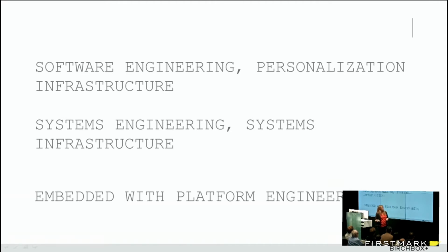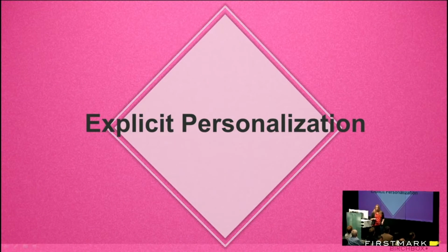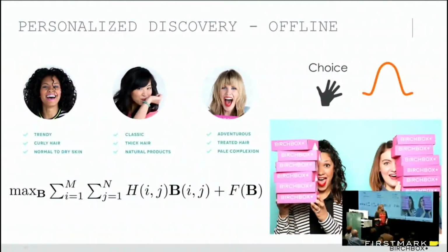Okay, so I don't have time to tell you about all the cool stuff the analysts do at Birchbox tonight, but I will tell you a little bit about what the data scientists do. One thing they work on is what I think of as explicit personalization. The very first example is one of the things we're most famous for as a company, and this is the box, as we like to call it.